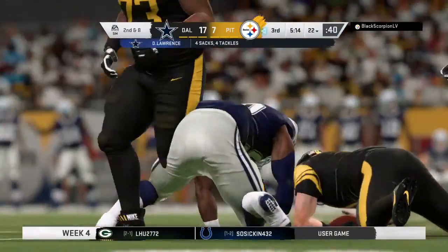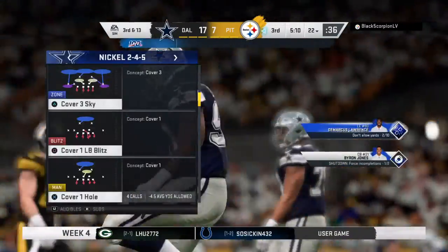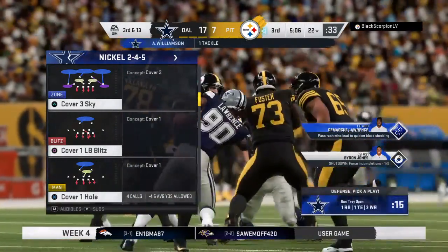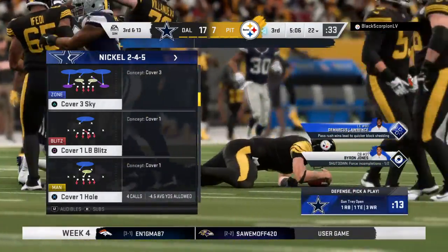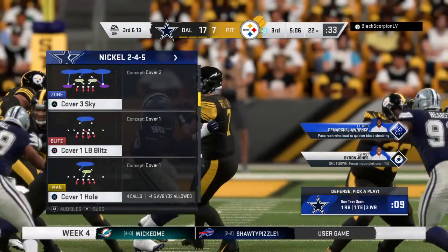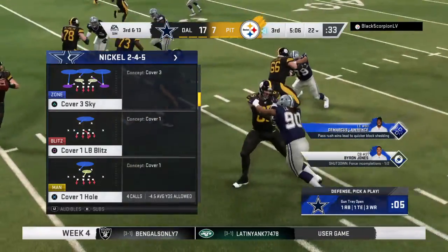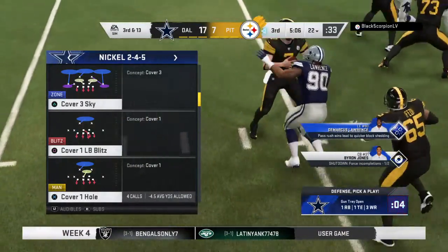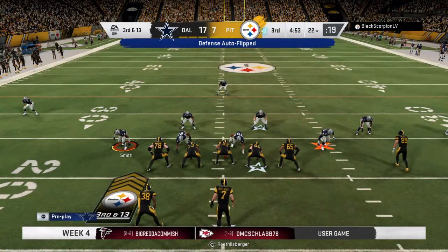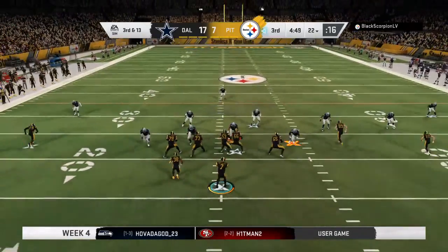And they get to him with a pressure as Roethlisberger goes down. DeMarcus Lawrence, what a season he continues to have, his 15th sack of the campaign. So the sack, and now a 3rd and long situation for the Steelers and Ben Roethlisberger.